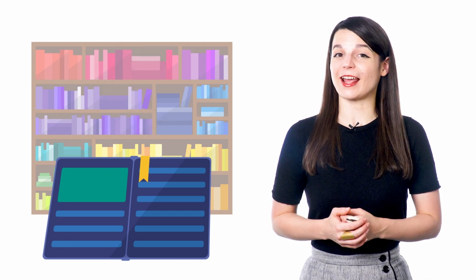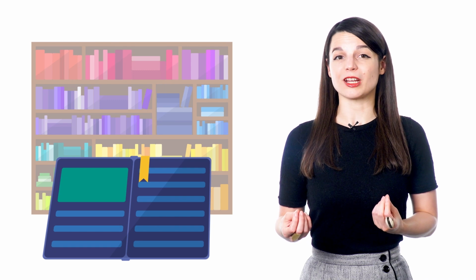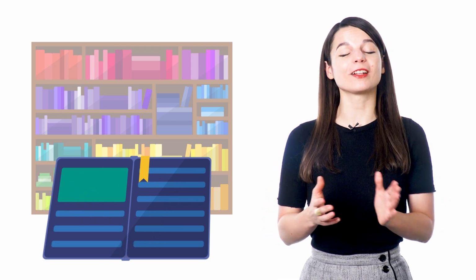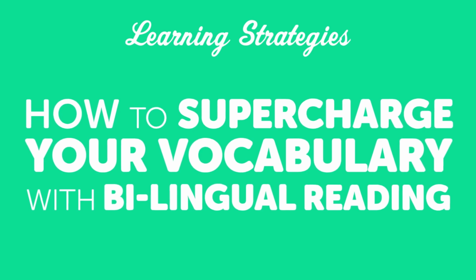And that's just not going to happen if you need to look up every second word. It'll take you out of the story, and it will feel like a chore, like an assignment from school where you have to read the book for a class. But there is a resource that you might not know about that can really help your skills: bilingual books. In this video, we'll look at how to supercharge your vocabulary with bilingual reading. This is a simple solution that will make reading, especially at the beginner levels, easier and fun.